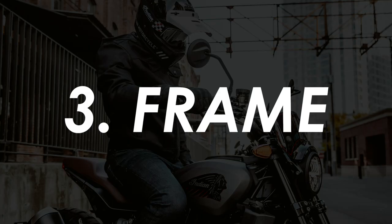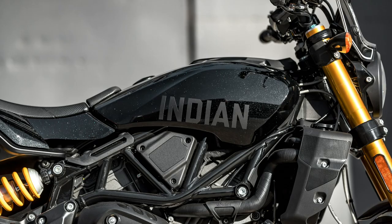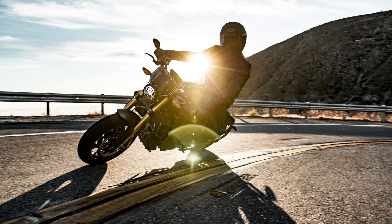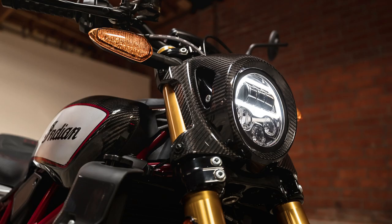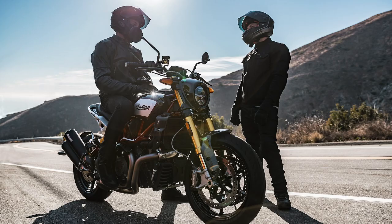Now, as a result of the change in wheel size, the geometry has had to be revised to compensate, with a steeper rake of 25 degrees and a shorter trail of 99.9 millimeters. Indian says that this also contributes to the sharper handling of the new model. The bars have also been narrowed by a not insignificant 40 millimeters, presumably as less leverage is required to turn in the new 17-inch front, or in Indian's words, to support the bike's nimble handling and give riders more control.